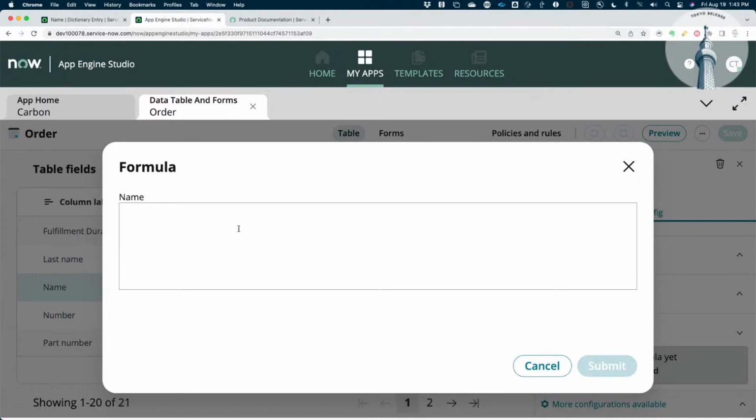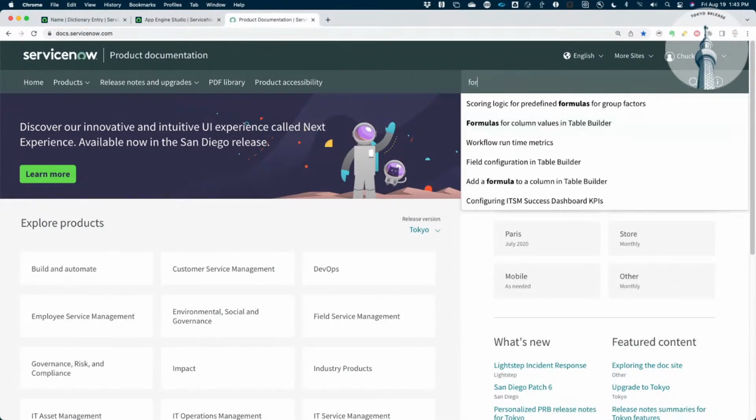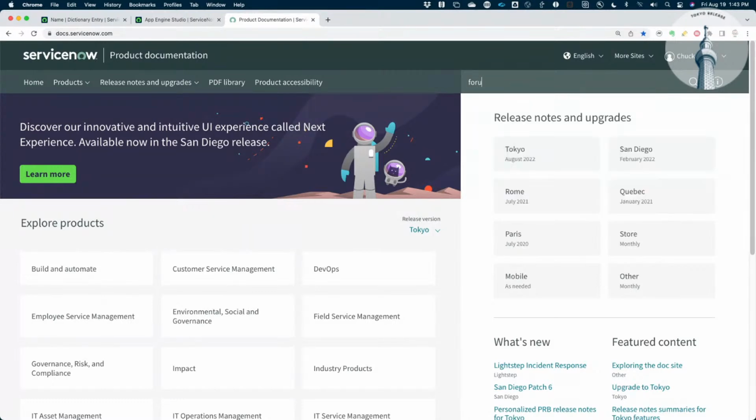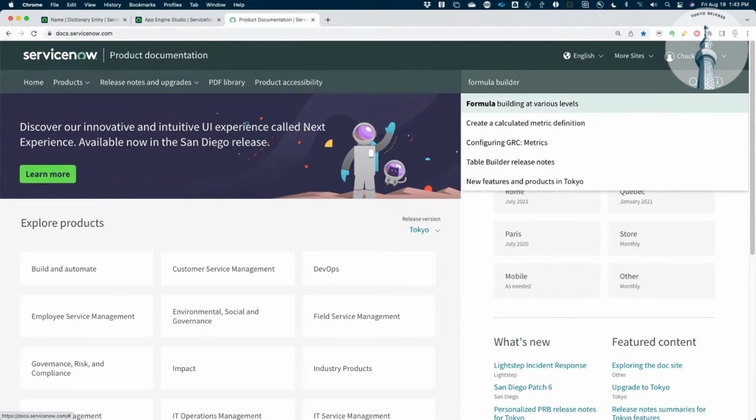It's a good question. So let's look at the documentation real quick. I do happen to have it here. And one thing I discovered, if you simply look for formula builder, first of all, I can't spell formula right away without first spelling forum. I don't know why. It's a muscle memory problem. You get a lot of performance analytics stuff. Formula indicators, creating a formula indicator. Okay. Formula builder. Still not the best.